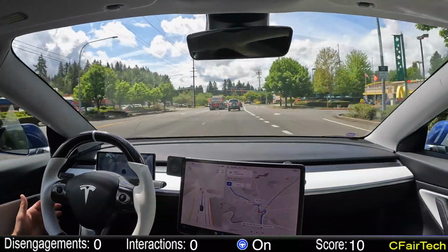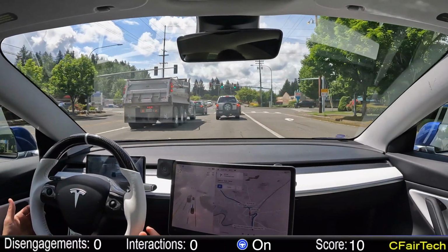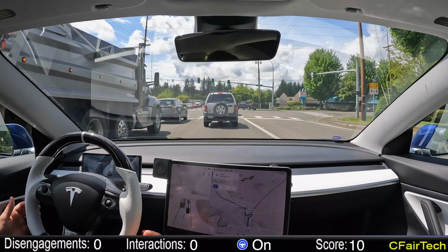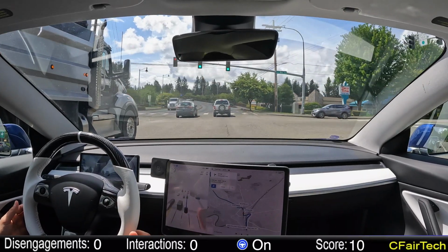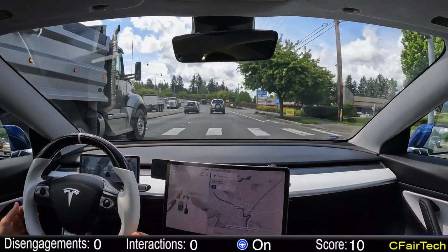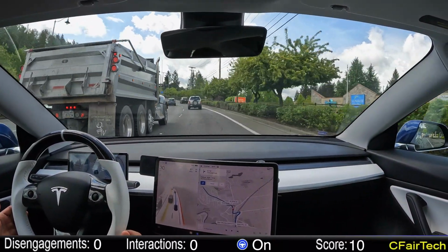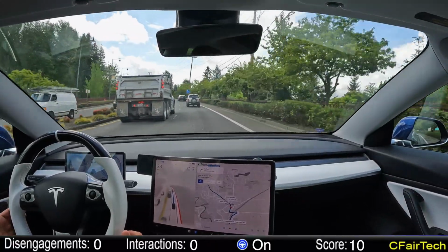So now what's gonna happen is we're in this little city here, and we're gonna have the car go to the end, about 2.7 miles to our next turn. But the car is going to have to navigate the city. It's going to have to navigate a merge, maybe even next to a dump truck. But this should be no problem for the car. This is well within what it's able to do, and it still ought to score a 10. Very, very impressive.